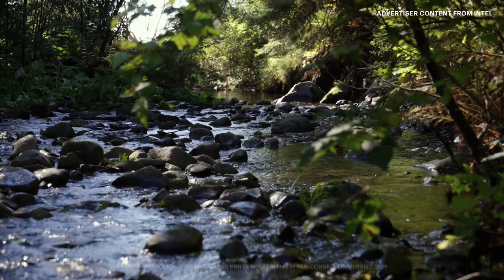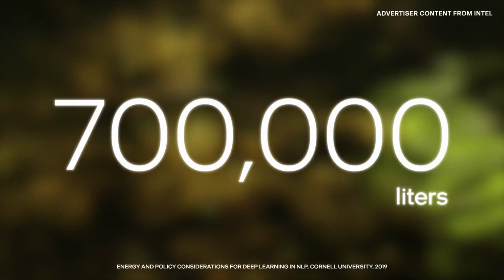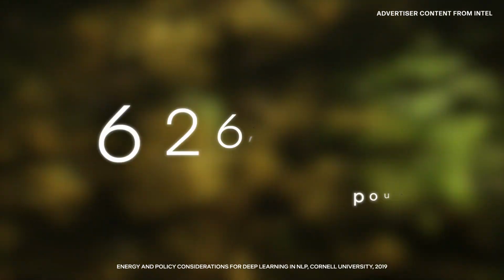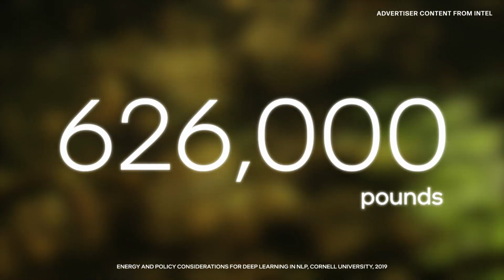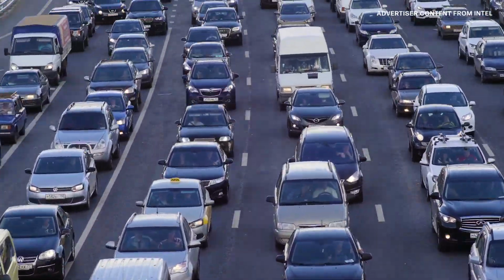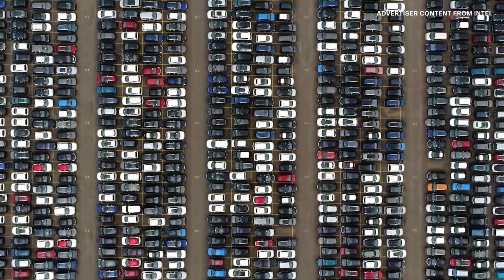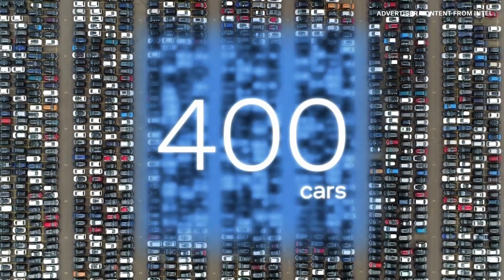And with our greater awareness and activity towards making a more sustainable world, we need to then figure out how do we make AI more sustainable. Recent studies have shown that a 2-week AI training at just one U.S. data processing center can use about 700,000 liters of fresh water and emit more than 626,000 pounds of carbon dioxide. That's nearly 5 times more carbon than the average American car will emit in its lifetime, and almost the same amount of water that's used to manufacture 400 cars.